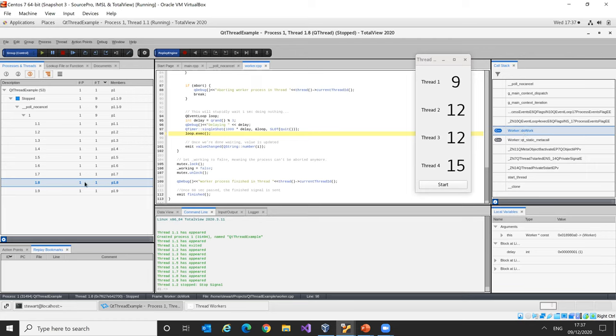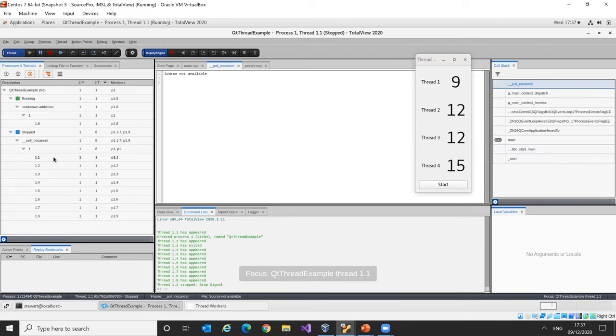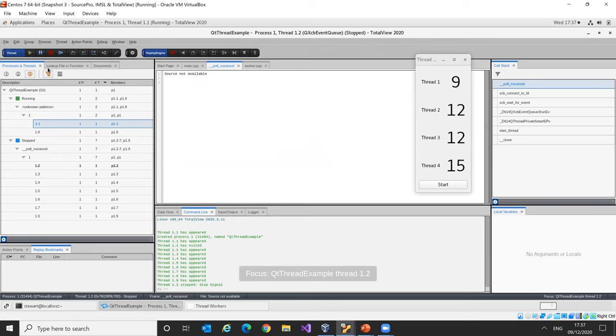Also, from the drop-down list, at the moment, it's set to group control, which is all of the processes and threads. From this drop-down list, I can choose an individual process or an individual thread. And then all of the toolbar buttons will just activate on either a process or an individual thread, whichever is in focus. So if I choose an individual thread now, I'm focusing on thread 1.8, then we can just step that individual thread. So if I start to run that individual thread, I also need to run the main GUI thread, which is either thread 1.1 or 1.2. It's usually the one that I don't choose, so it's probably 1.2.